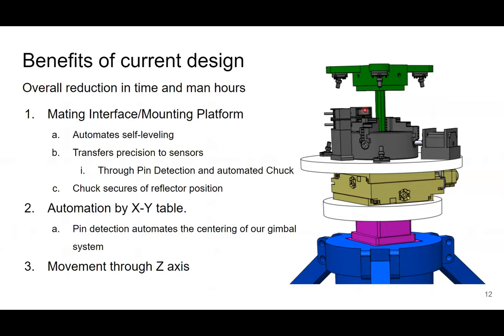Everything seen in green is being directly mounted to the reflector. The gimbal shaft that Dustin showed earlier is freely rotating and will hang normal to the ground due to gravity. Our sensors will locate the pin and calculate corrections needed with respect to height and translate accordingly to capture the pin with our automated chuck. Once we have secured the pin, our support struts are then installed, restricting the reflector from any movement.